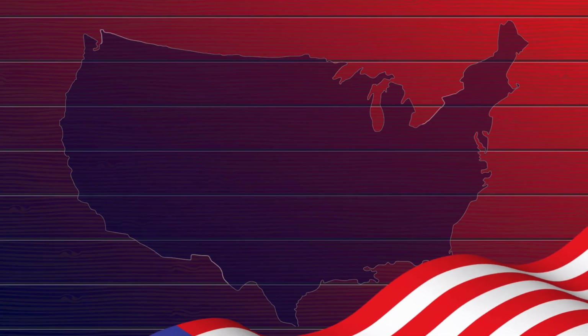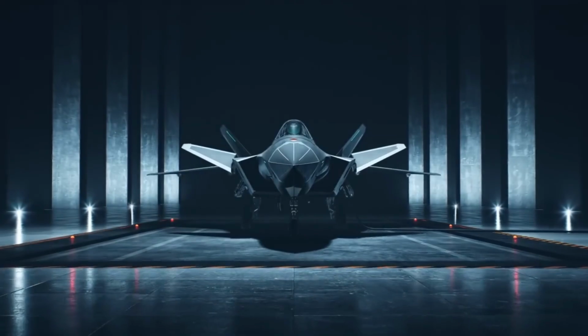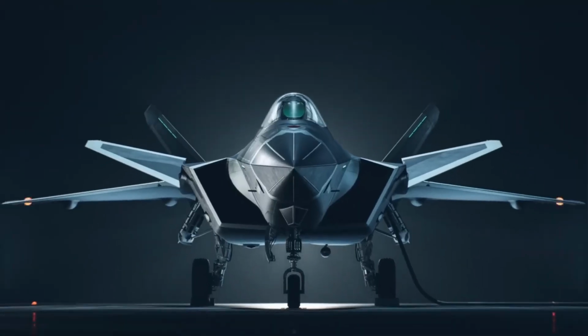The United States has always strived to protect its boundaries, and the Air Force has played a major role in that. But the peace it had managed to withhold all this time may not last for long. China has its 6th generation fighter jet on its way, and one thing's for sure, the US is shocked.